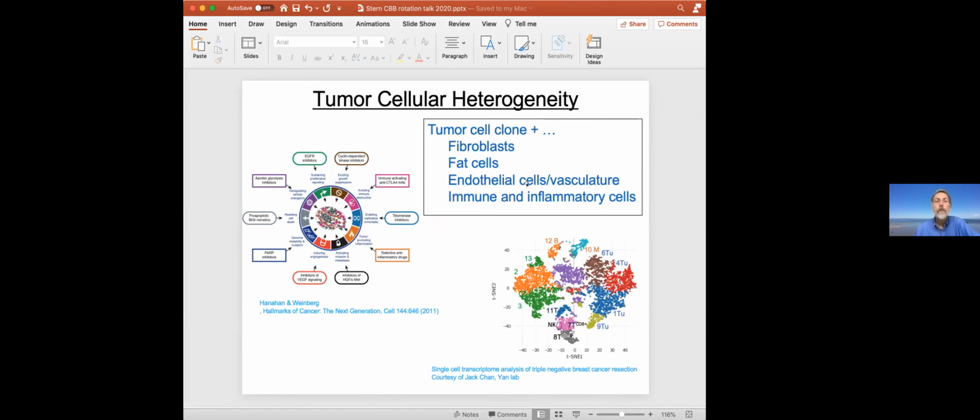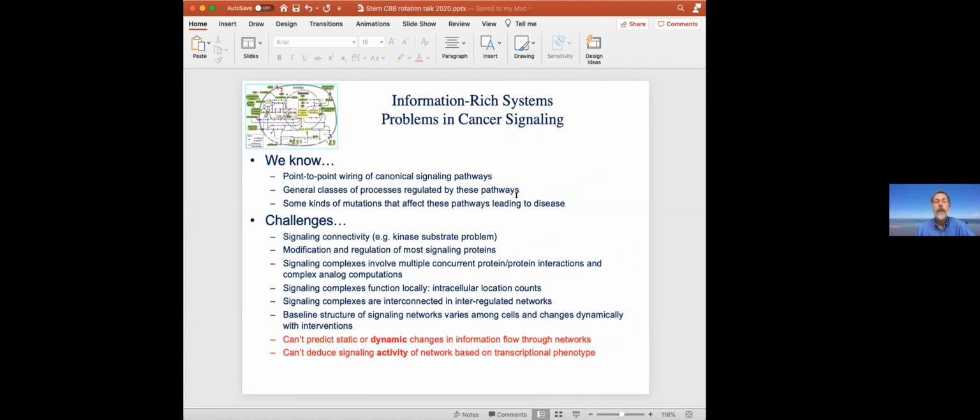Okay, another final problem is that tumor cells are heterogeneous, and tumors consist not only of the clone of tumor cells, but surrounding cells such as fibroblasts, fat cells, vascular cells, and especially immune and inflammatory cells, which we now know are extremely important because many solid tumors are partly controlled by a weak host anti-tumor immune response that can be ramped up with the appropriate immune modulation drugs. So these cancer problems create a series of systems level problems that I hope all of you will consider working on.